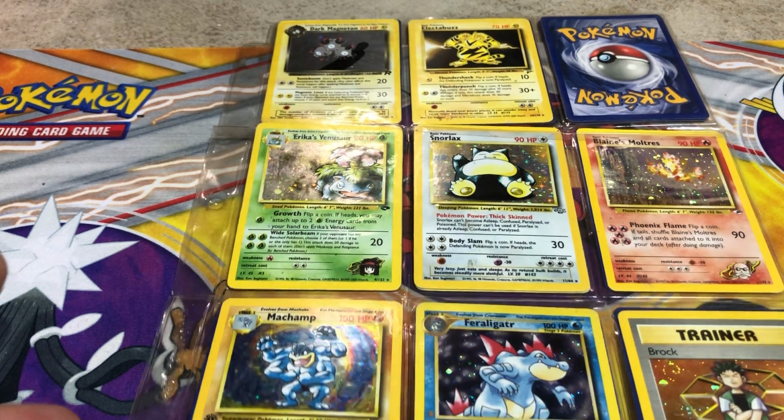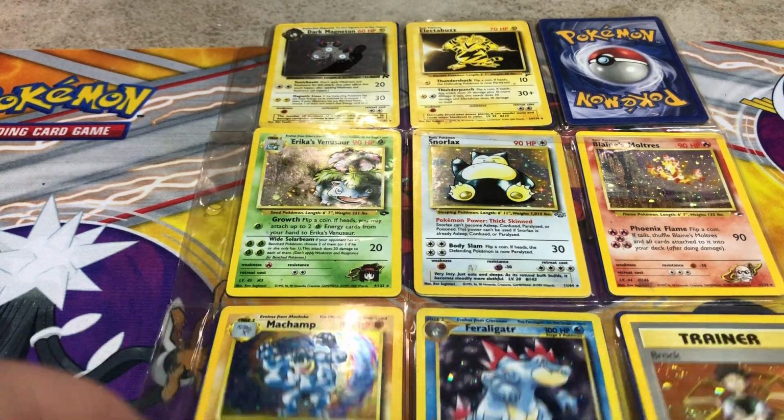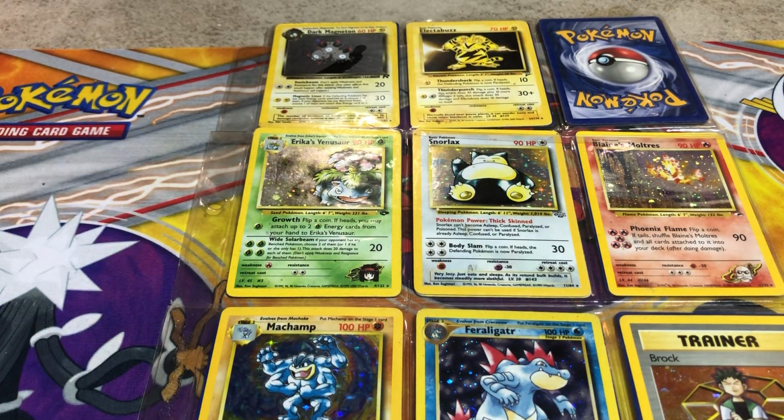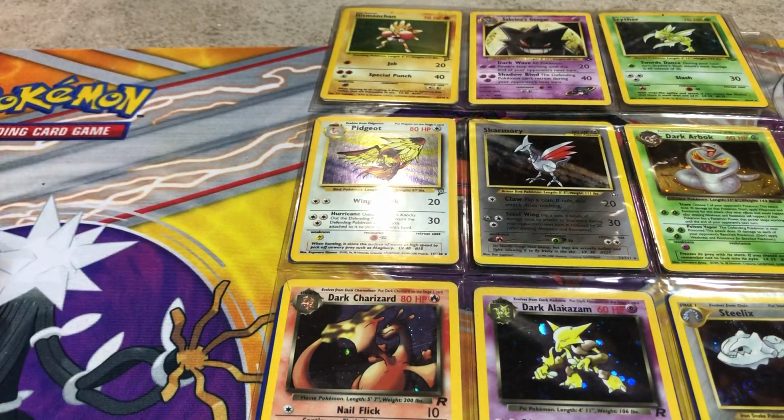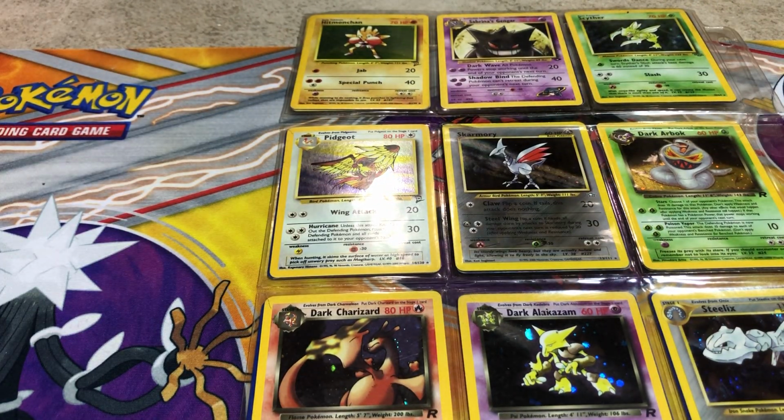So for this one, I based my offer pretty much just on Dark Charizard, and the rest were just bonus cards for me. I offered between $100 and $300 based on condition. I met the person in person, and I only pulled one card out. The only card I pulled out was Dark Charizard, and I looked at it front and back.